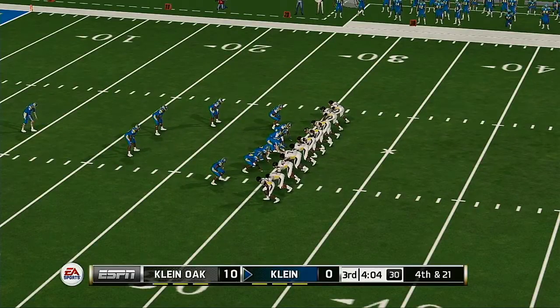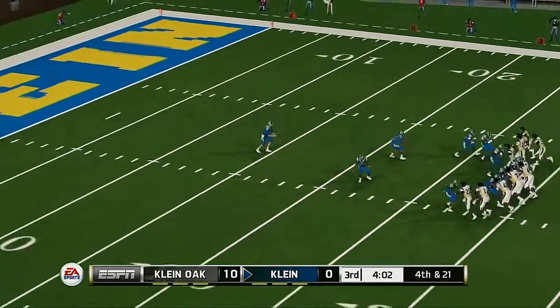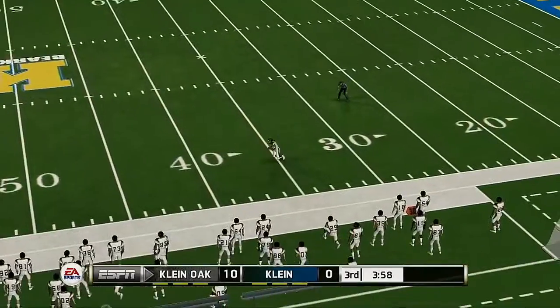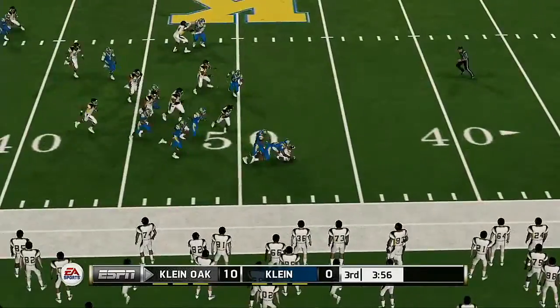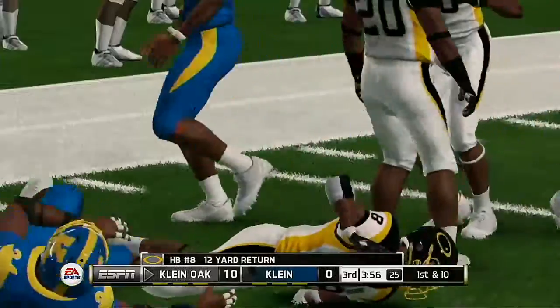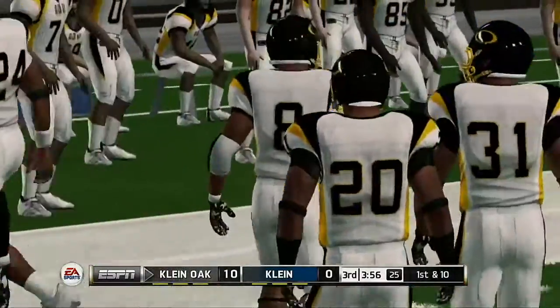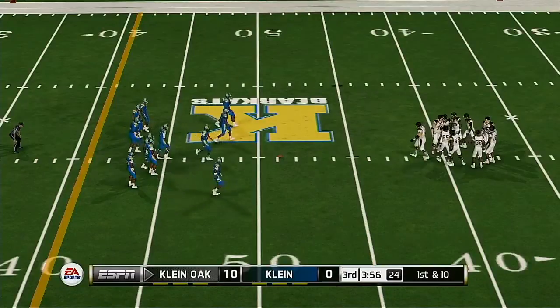The punt upcoming, and they're going to come after this one. And he's tackled at the 49. Made a few guys miss on his way to a quality return. We're about set to start things up again.